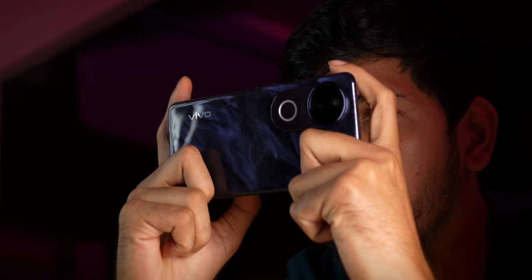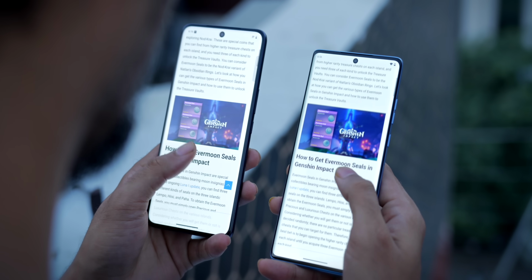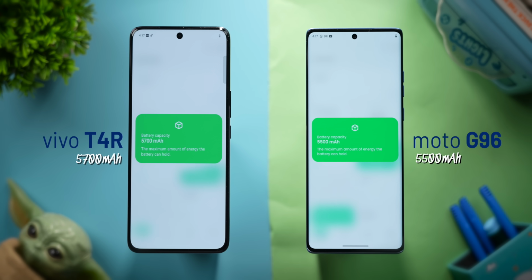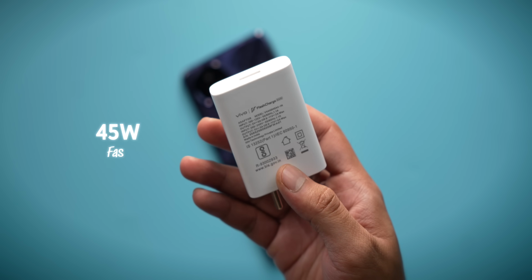But a phone isn't just about how it survives outside, it's also about how long it survives while you're using it. Which brings us to battery and charging. Both the phones in our usage of watching movies, playing games, clicking pictures and all of that easily lasted a day on a single charge, but the T4R lasted a bit longer because it has a slightly larger battery, and not just battery, even in terms of charging as well.